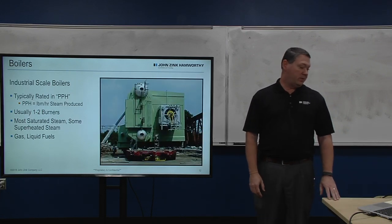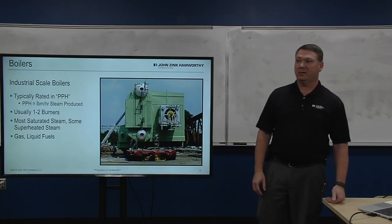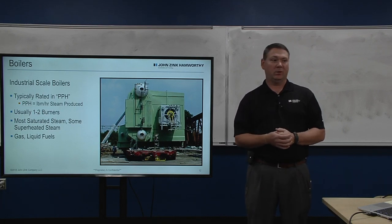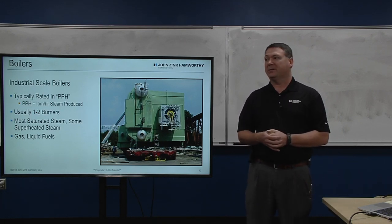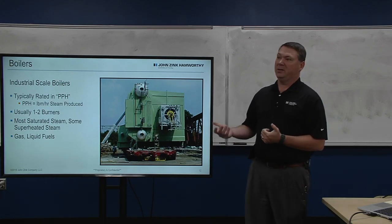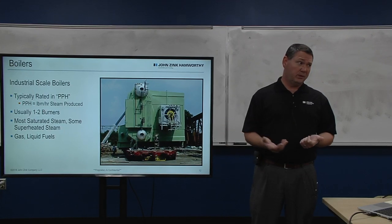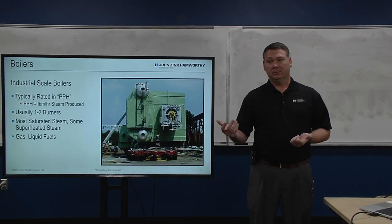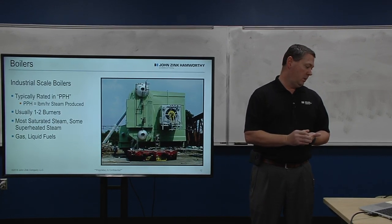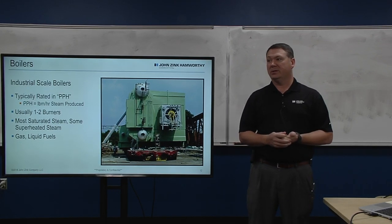For industrial boilers, they're larger. They can fire a variety of things. They can still fire gas fuels, liquid fuels. Some of them get into more exotic stuff, plant gases, refinery gases, off streams from processes. They can be used as incinerators, where you're just taking a waste stream from, say, a cracker and running it through there, any sort of hydrocarbon that you can burn. But they can generate both saturated steam and superheated steam.